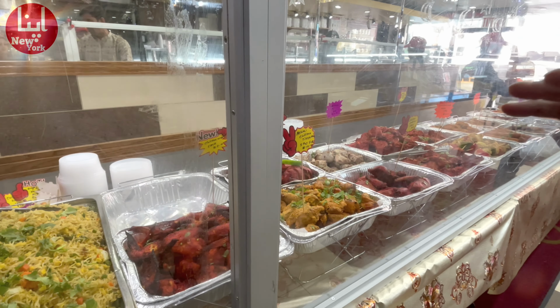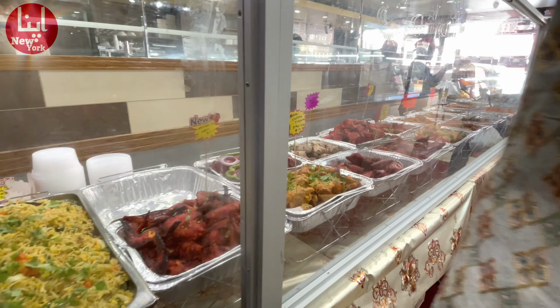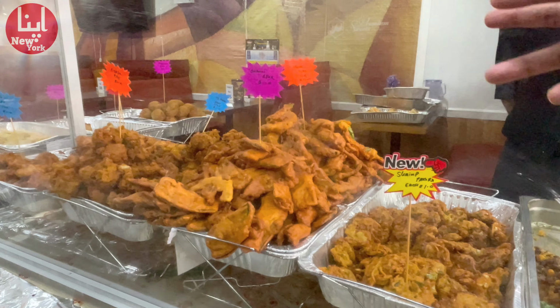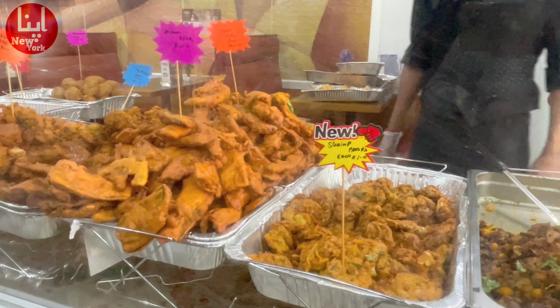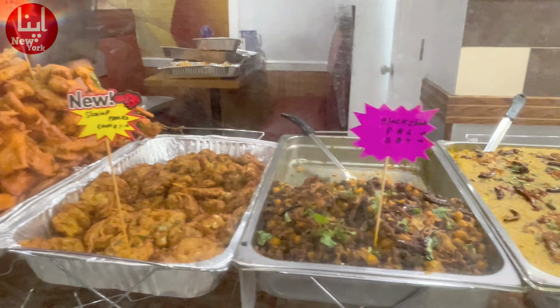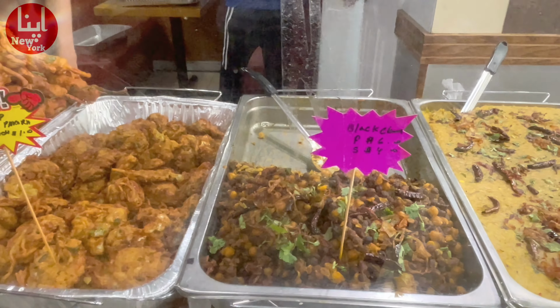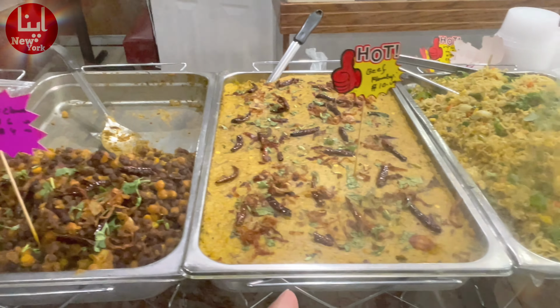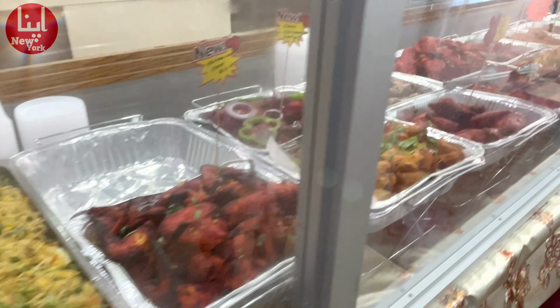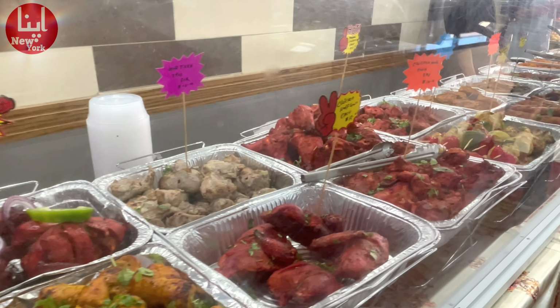This is all counters for the Ramadan special because this is our traditional. This is all aloo chop, this is best of pakura, this is peyaju as well, then eggplant, this is hot green chili. This is a black chana as well. This is a beef khichdi. That's halim. This halim is over there in front. Yes, halim. These are all of the tandoori, special tandoori.